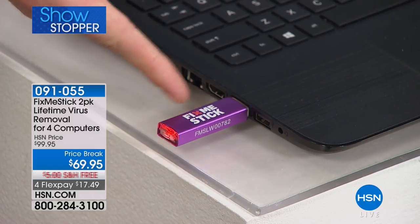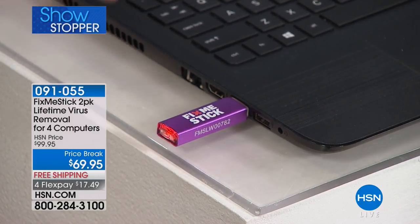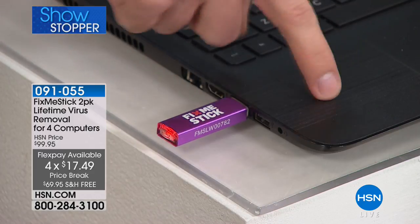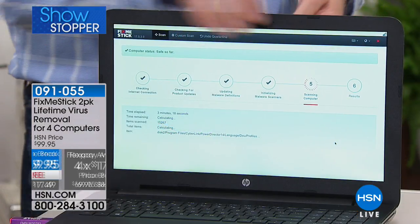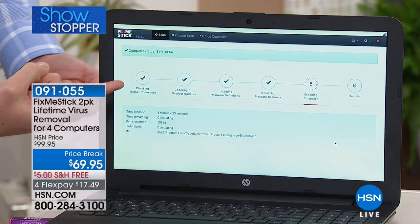And when it finds all those viruses, it actually traps them right here. When you end up running your antivirus program, it quarantines everything or puts it in a bubble, and those viruses still live on your hard drive. Well, Fix Me Stick will find all those trapped viruses and remove them and keep them on the stick. Now, this entire process is automatic, and you can watch it if you want to, but it's going to take a couple of hours. Step one, it makes sure that you're online.